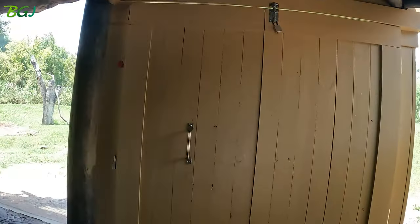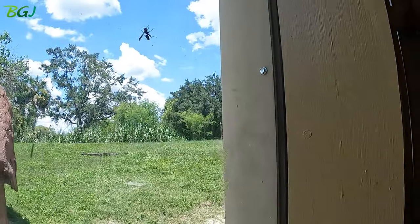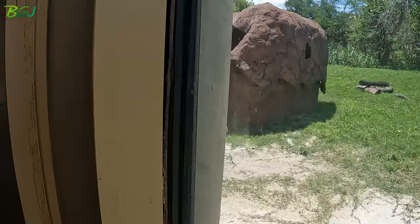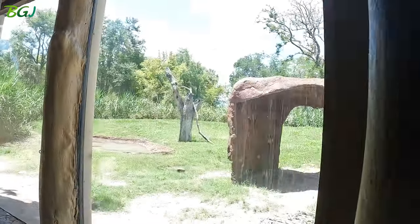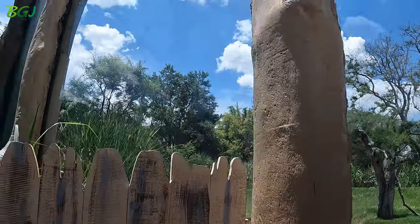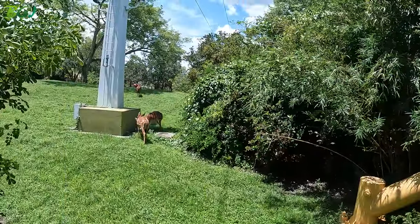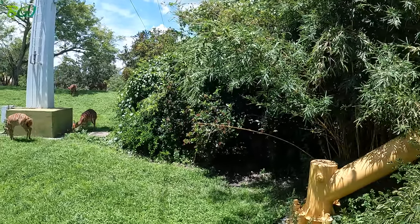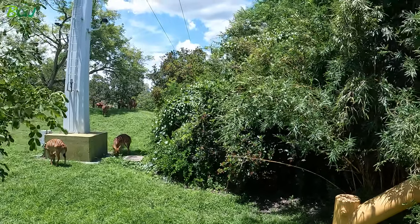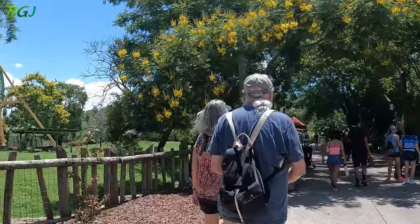This actually looks kind of new here. They put a door here. I thought they were doing something to fix one of these windows over here. Some of the Nyalas over here. There's some in the tree, too. There's some in the tree? Yeah, they're hiding in the tree. Got a whole bunch of them here. And then over here, we have the gazelles.